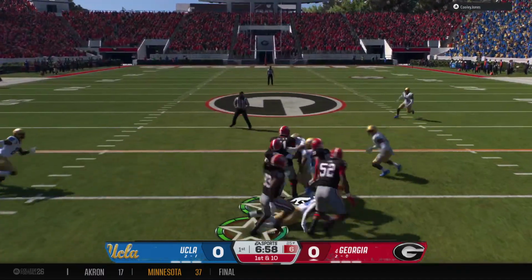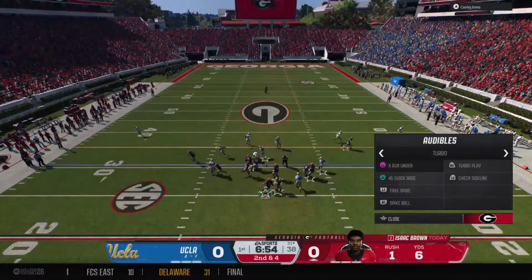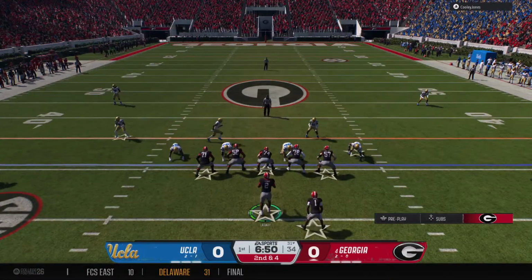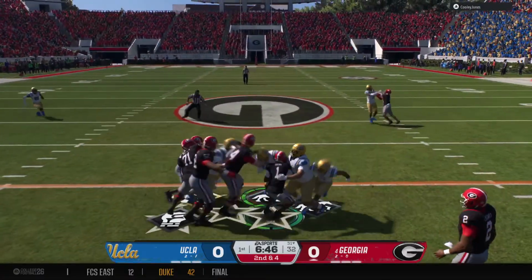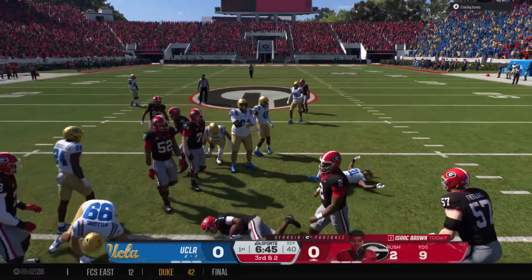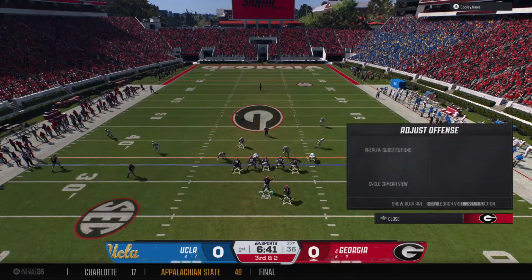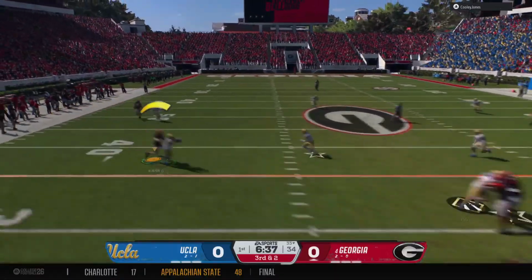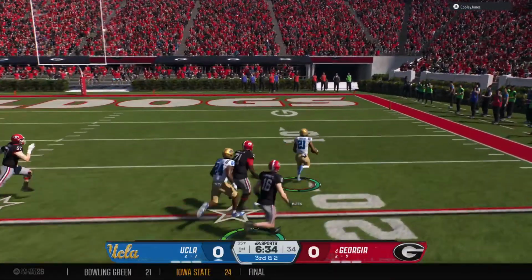From the shotgun now, here's an inside give. And you're seeing the offense now mix up the tempos. After a successful run, they're now going hurry up. Give to the back. Pushes ahead for a couple. They'll mark it at the 33. Georgia going up tempo. To the air. It's Lagway. Picked off, and the opening drive is stopped with an interception.